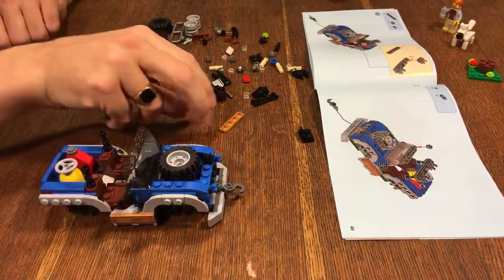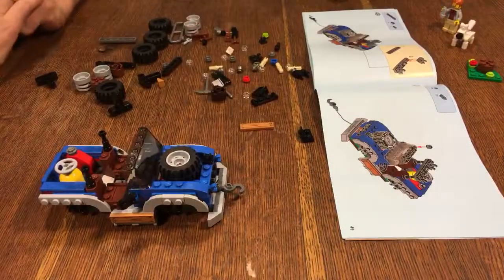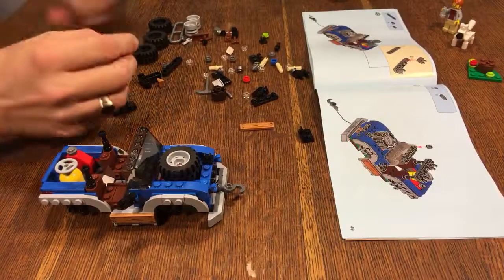Maybe I should buy some of them, maybe via Bricklink or something, because I think they'll prove useful at some point.